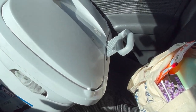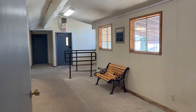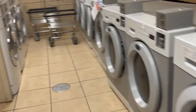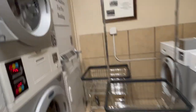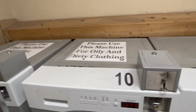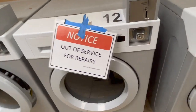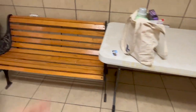Here's my laundry ready to go, and we're gonna go ahead and get ourselves in if we can. That's the door that I just came through, and like I said, there's a pool on that side. And this is the laundry room. So you got all your washers right here, and then you have the dryers, and they even have washers for pet bedding and oily and dirty clothing that nobody else wants to mix their good clothes with. And of course there's going to be some that are out of service, but all of these are open. I've got my laundry. Let's do this.